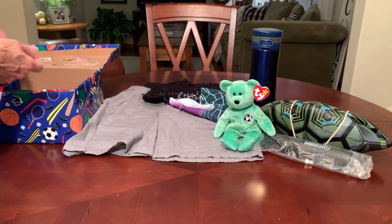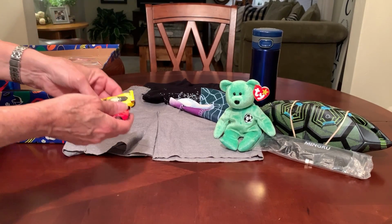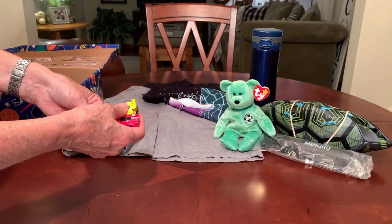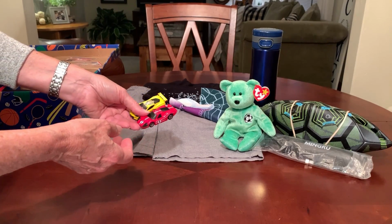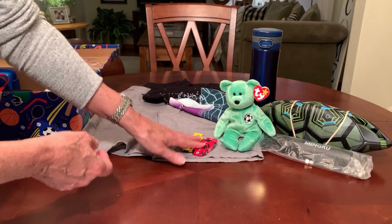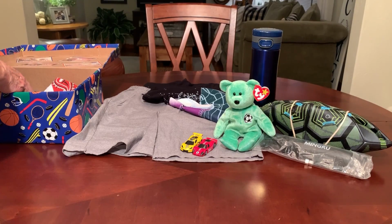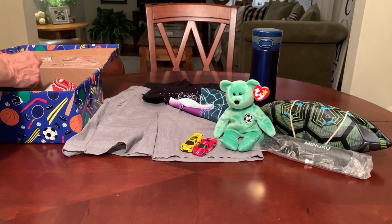He has a couple of Hot Wheels cars. And there were a lot of things I wanted to put in this shoebox that I could not fit. One of them was a Hot Wheels launcher, but you know how it goes. I mean, it's stuffed with a lot of big items.